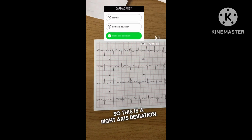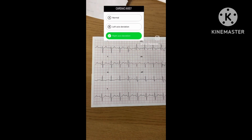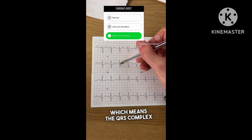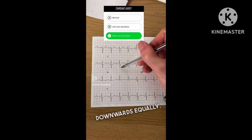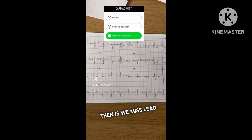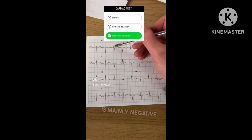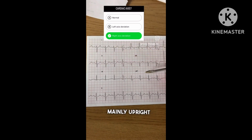So this is a right axis deviation. It's a little bit harder to understand why, because this lead has an equiphasic lead, which means the QRS complex is both pointing upwards and downwards equally. So what we do then is we miss lead 2 out and we go straight to aVF, which is mainly upright. So because the QRS complex is mainly negative in lead 1 and mainly upright in aVF, we have right for reaching, right axis deviation.